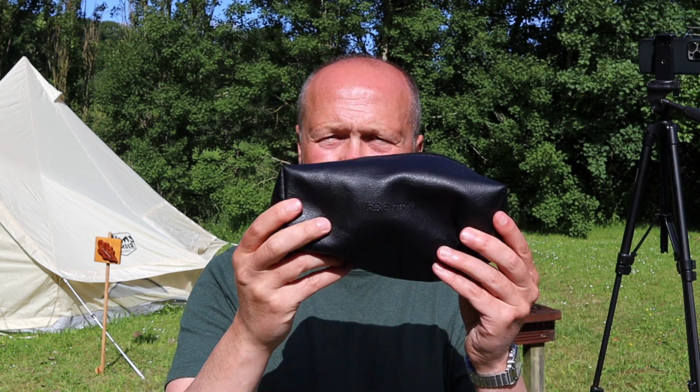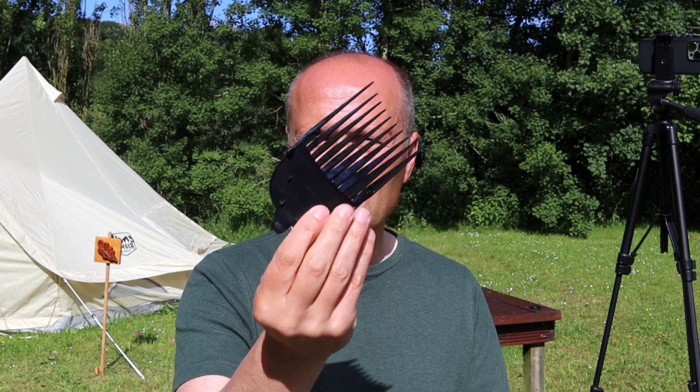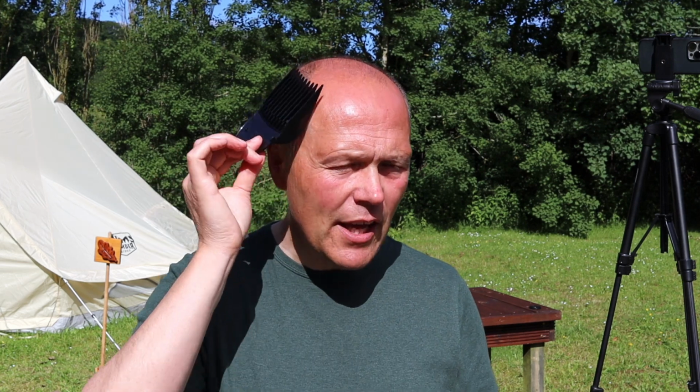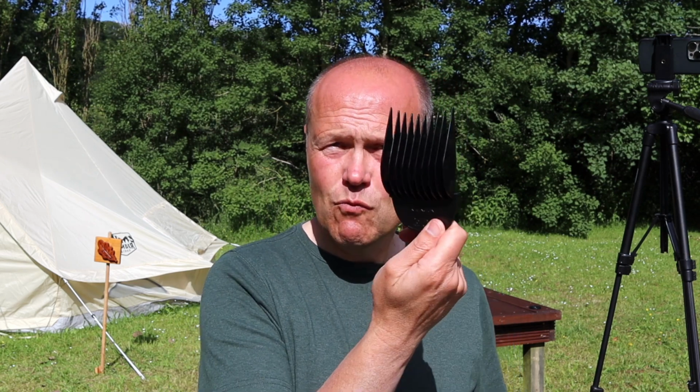I'll talk you through that in a moment, but also inside the box you get this really comprehensive set of combs which you can fix to the Quick Cut Pro machine itself, which allows you to cut your hair at varying different levels. I'm trying to work out the range, from 1.5 millimeters, which is what I actually use, right up to 12 millimeters. In fact, this one here is 25 millimeters. So really quite a broad range of adjustments available to you, so you can have your hair length at whatever distance you would like.